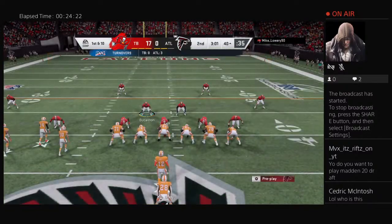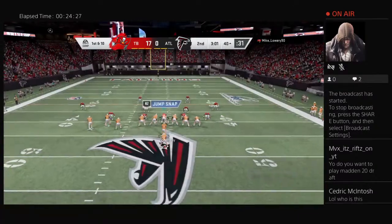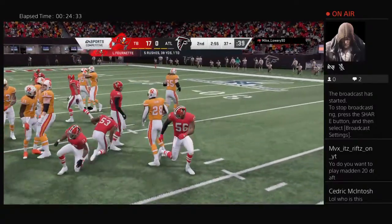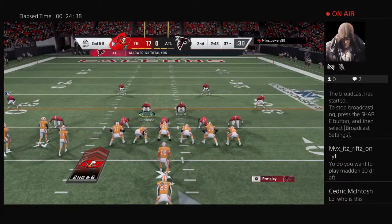53, Mike. Here we go, let's bring it. Fournette, a first down carry. Able to push forward for about 4 down to the 37. Following the pickup of 4, here's 2nd and 6.